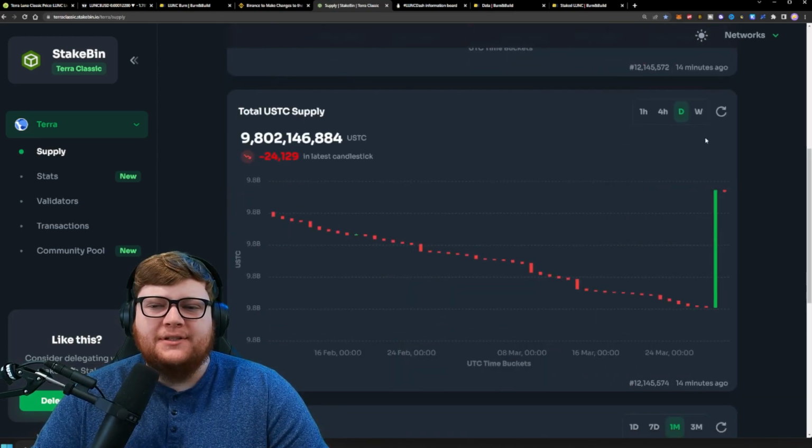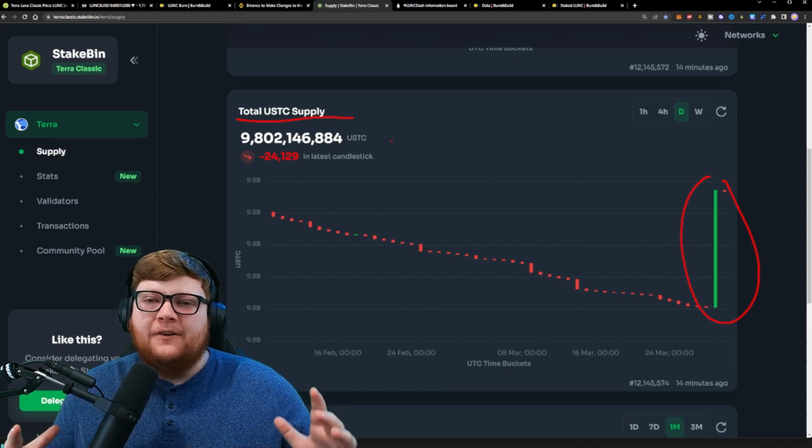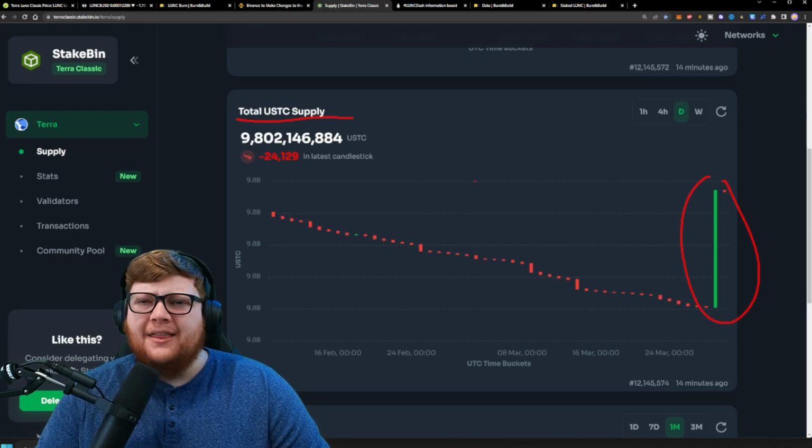However, you're probably going to notice this green candle when we look at the total USTC supply. And I just want to address this really quick. This is something that was causing a lot of fear the other day. This is not coming necessarily from a new minting function. A lot of that has been disabled.